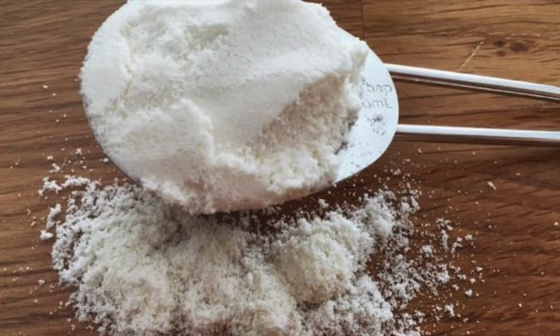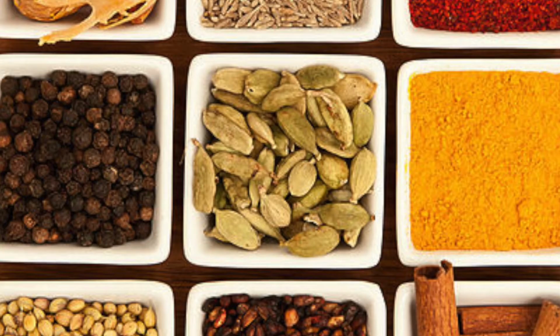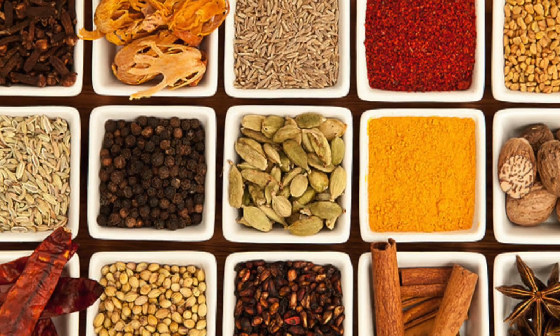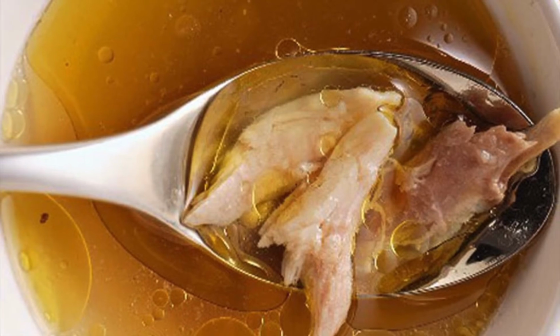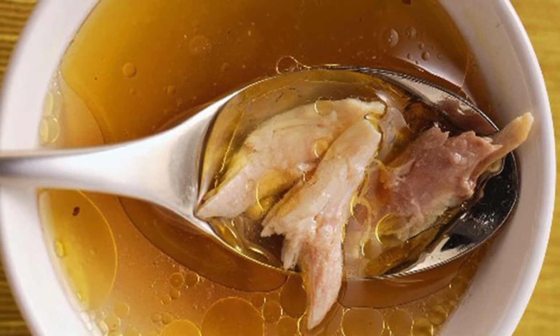Next, modified food starch is a thickening agent that tries to prevent caking. It thickens and stabilizes food products. Next, flavoring, which often comes in the form of a powder and is used to add zest, a savory flavor, spice, tart, or bitter flavor to food. Next, chicken broth, which is created by boiling chicken meat and veggies to create a flavored liquid that can be added as a base to soups and other recipes.